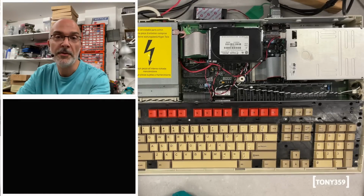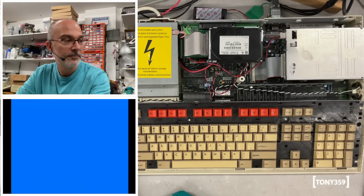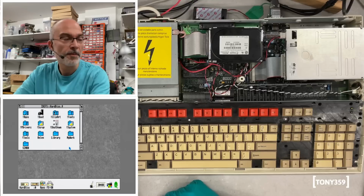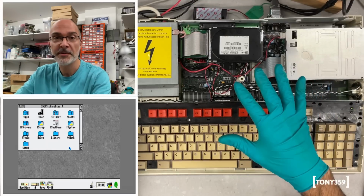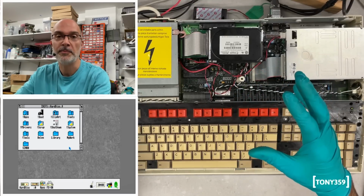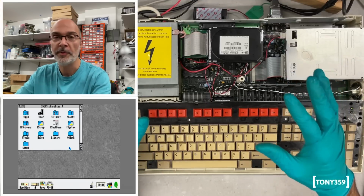Right, power up again in 3, 2, 1, go. And it worked totally fine. So it was the CMOS. So without the CMOS, this system basically starts up blind. Got lots and lots of parameters missing.